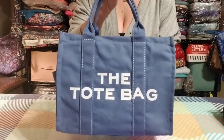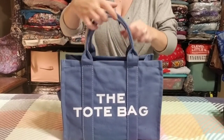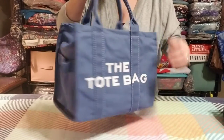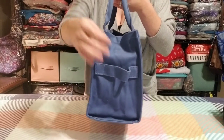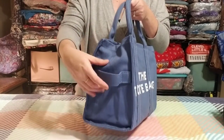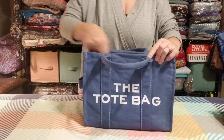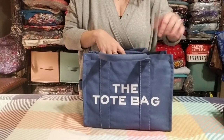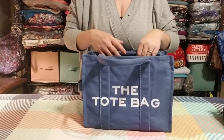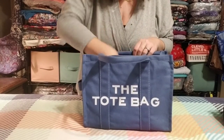So this just says the tote bag. It has two grab handles up here. There are no outside pockets. This end is clean. This end has a little loop. I think it says you can put a scarf or something through it and carry it like that. And on the inside, this bag was super flimsy, so I did have to put just thin cardboard around the outside to give it a little bit of structure because that drove me crazy.